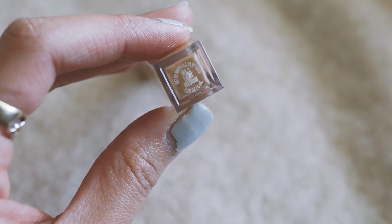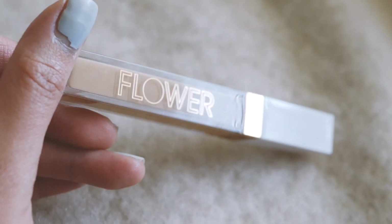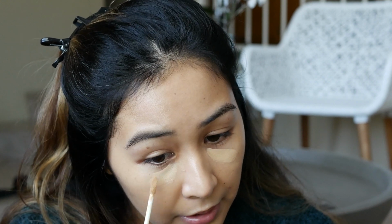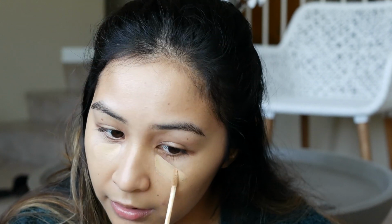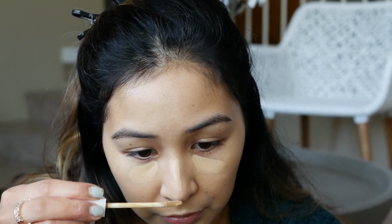I'm going to use the Flower Beauty Light Illusion Concealer, the same line as the foundation, and I'm just going to put a little bit. I'm not going to put too much. You know, we're not doing full glam here. We're just kind of making ourselves look a little bit more awake, a little bit more presentable.